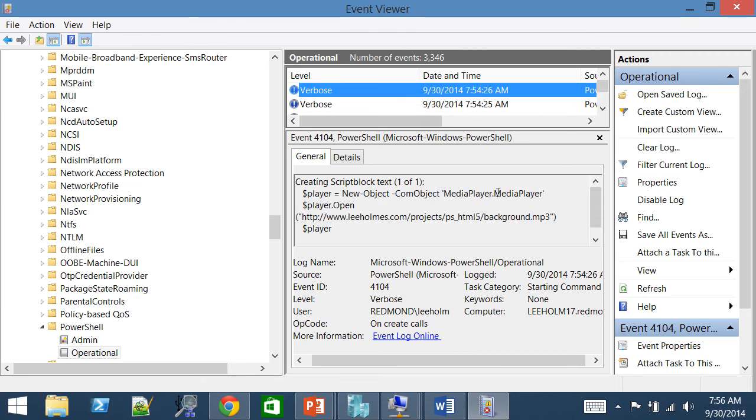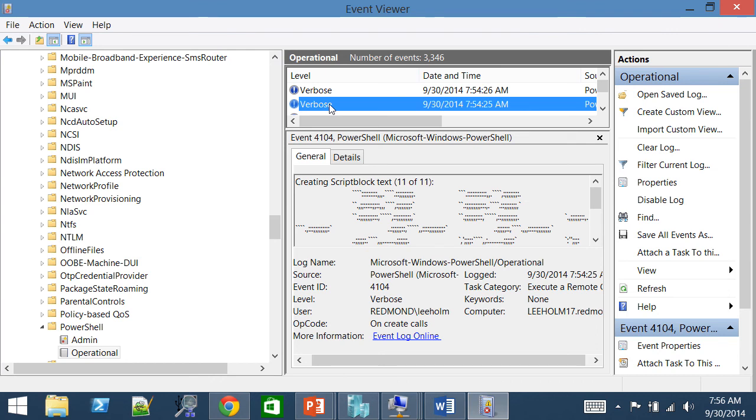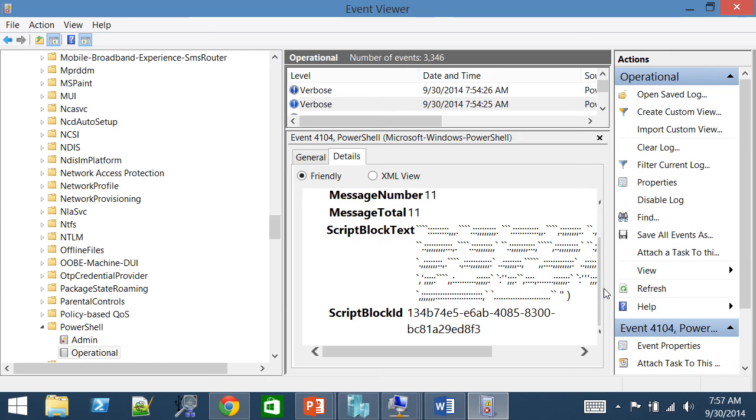Now here's where it gets interesting. Okay, so I actually got a bunch of stuff here. Creating script block text 11 of 11. This is complicated. This is typically what malware will do, is it will have a stager that goes off to the internet, picks up more stuff, usually is encrypted, decrypts it, runs some more stuff. Now PowerShell has logged each of those situations, and now you're able to actually, in a SIEM or your later analysis, go find out what happened. And the powerful thing here, you've got some event data, but all of the important stuff is also logged as properties on the event log. So every compilation has a unique script block ID.